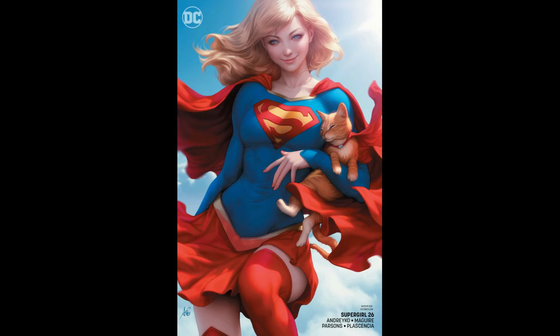Next, I'd move on to Supergirl number 26, the Art Germ variant. I like what Art Germ's doing here. Something about the colors, the image just seems really warm. I really like the body shape of it. I like the kitty in her hand. It's just a really nice cover, really nice art. Gonna pick that up for sure.